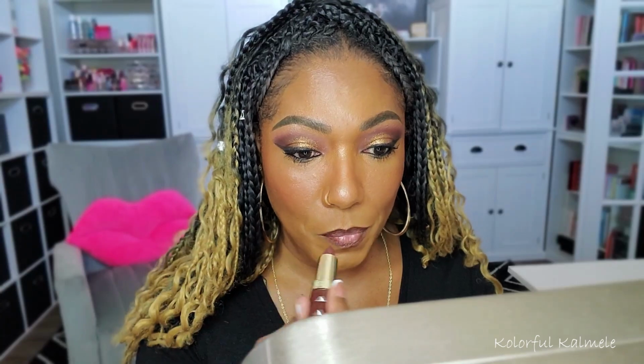Now, I am not a dark lipstick person. I'm really not even a lipstick person. Typically, you guys know I throw on a clear gloss or a peachy gloss and we done, right? But I got so many lipsticks. I'm like, girl, you need to turn into a lipstick person or stop buying lipsticks, right? So I'm going to apply this dark one first.